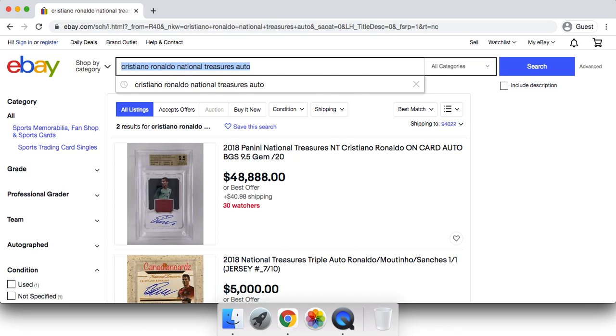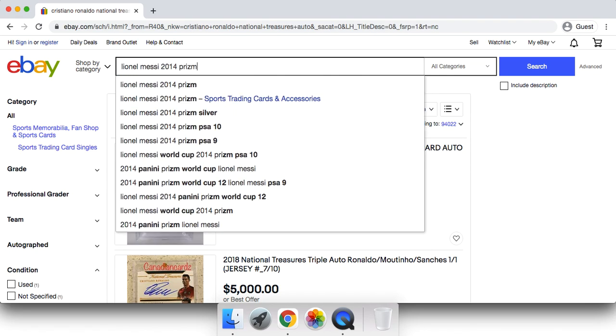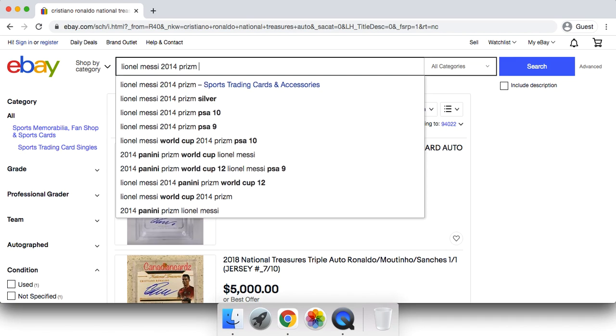But without further ado, we are going to go ahead and hop right into our next picks. So we got Lionel Messi's 2014 Prizm World Cup.